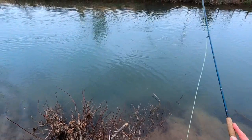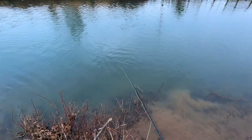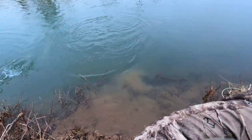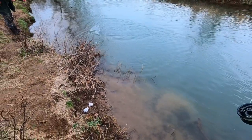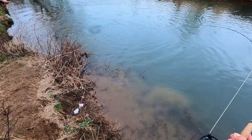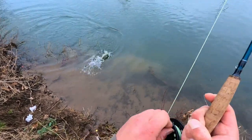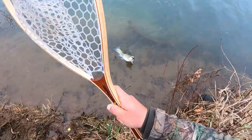Dang, you catch me quick. There's one. That one drilled it. Well, they're feeling good. A black woolly bugger again. 23.